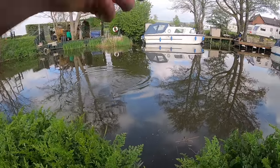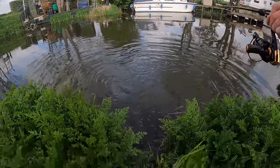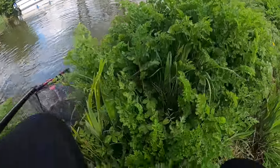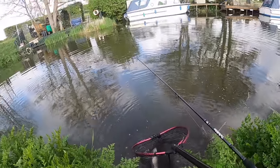That's a nice one. That's a nice one. Or maybe not, maybe it's just giving me a good scrap. Slightly bigger than the last one though. I was reeling that really quick then, just because I was going to move spot. And it's in the net, get in. Come on, only about 5 minutes after the last one.